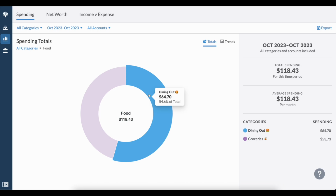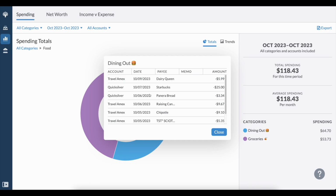But I know that a lot of my dining out is more so emotional spending, so I really should probably just rein it in. Like, girl, just find a different emotion, find a different way of dealing with things. But that being said, so far I've spent $64.70.